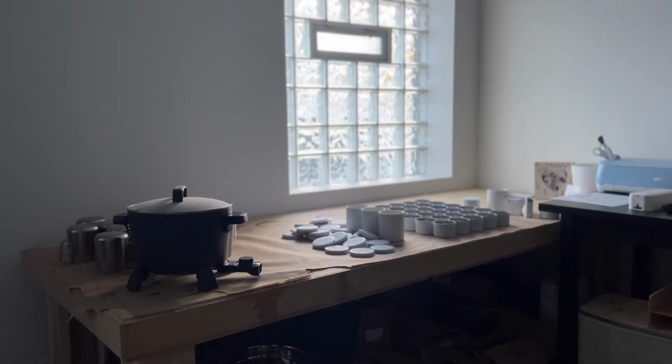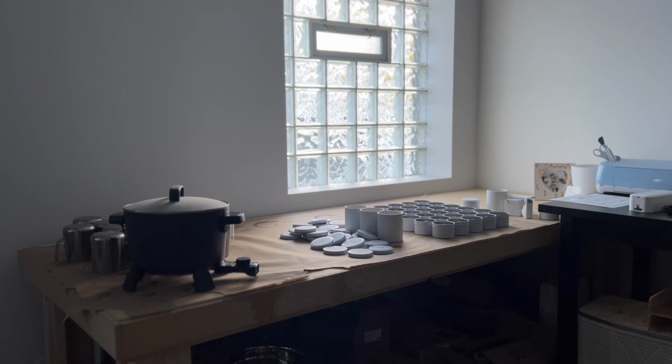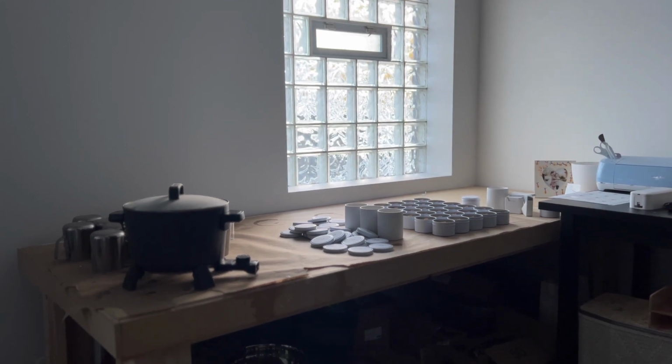We do it right here, for mixing up the mixture for the shower steamers, and then on this big work table next to me, which I'll show you in a second, that's where we use the bath bomb press to press all of the shower steamers. And then they dry on baking sheets for about 24 hours. We usually come in the next day and package them all up to send them off.